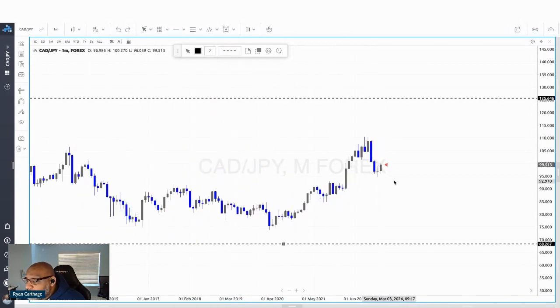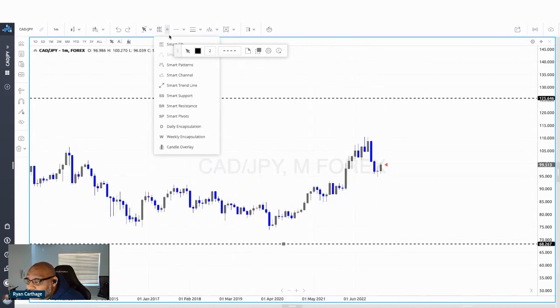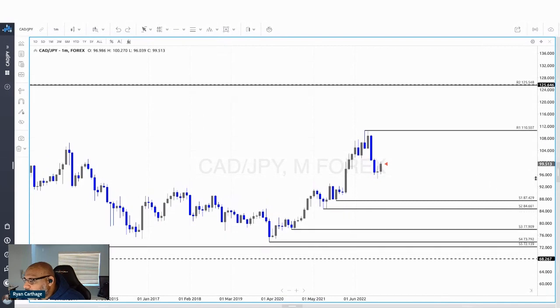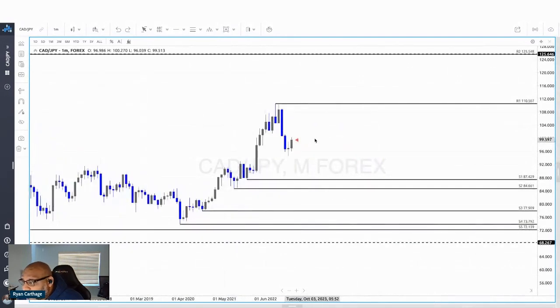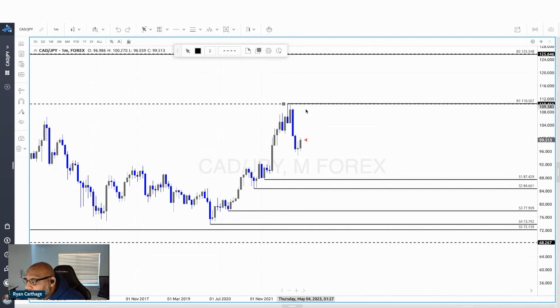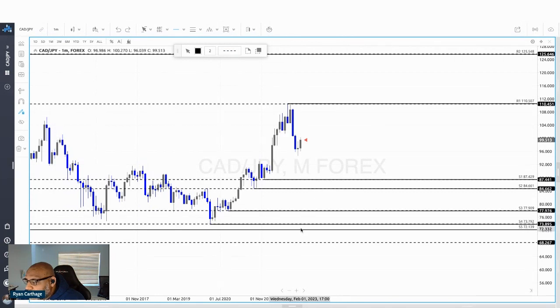So then we'll zoom in and we'll drop in our support and resistance. Now, Smart Trader has smart features that help us to be more efficient in our chart markups. And it helps us really identify those key areas. So here I use black for my monthly levels. So that's a monthly resistance. And we'll mark out the rest of them here like so. All right. So monthly resistance, monthly support, monthly support, monthly support, and monthly support.